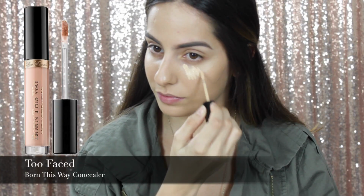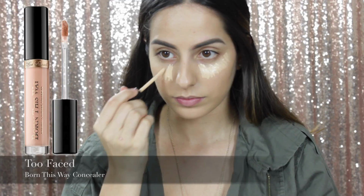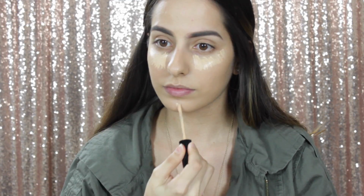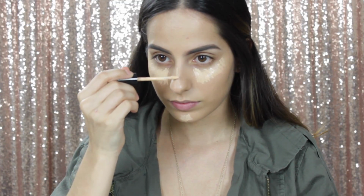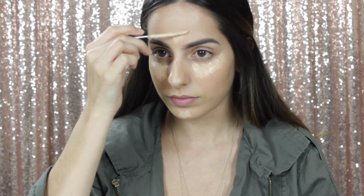Now I'm going in with my favorite Born This Way Too Faced Concealer. And I'm just applying that under the eyes, on my forehead, on the bridge of my nose, and on my chin to add some brightness to my face. And I really like this concealer because it's really full coverage, but it's light at the same time.